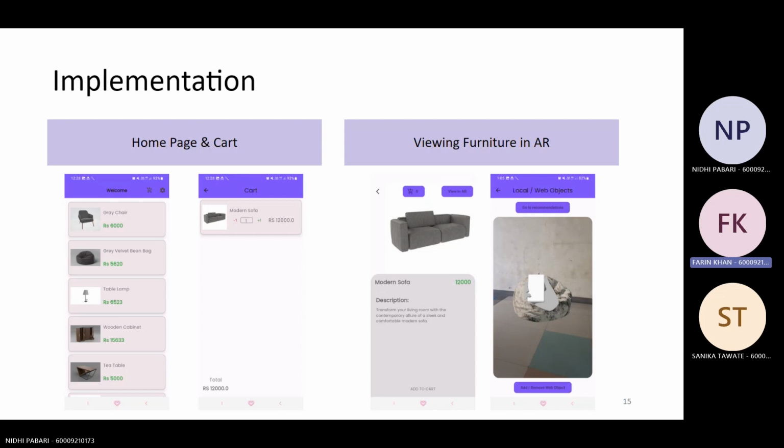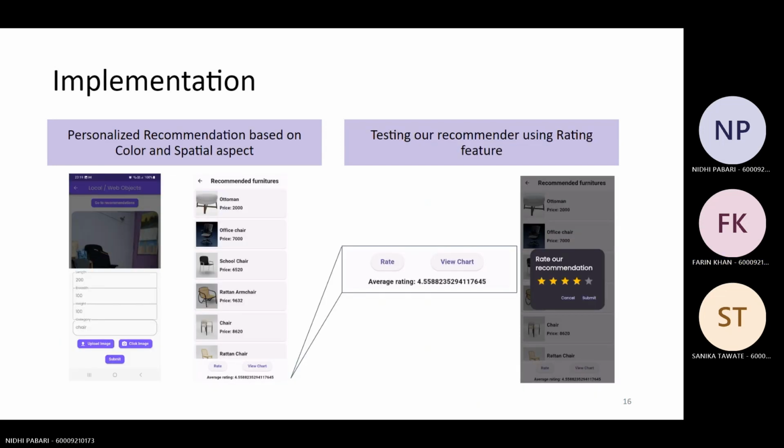Apart from that, our main part, which is giving the recommendations, there is a button on top that says go to recommendations. Once you click on it, a drawer opens up and you can enter the maximum length, breadth, and height and the category of furniture that you want to choose. You can also either upload an image from your gallery, or click an image right then and there, and click on submit. Once you click on submit, the API to our system is triggered and the output is displayed on a new page called the recommended furnitures.